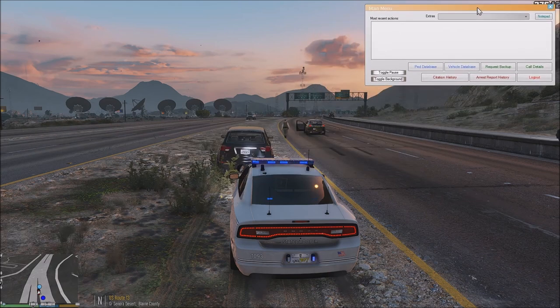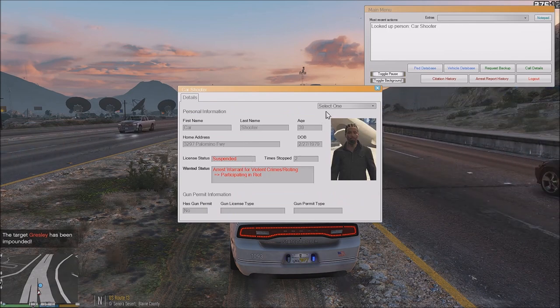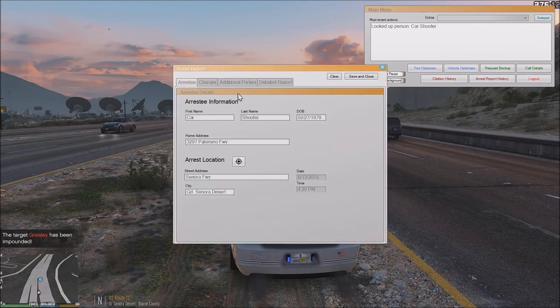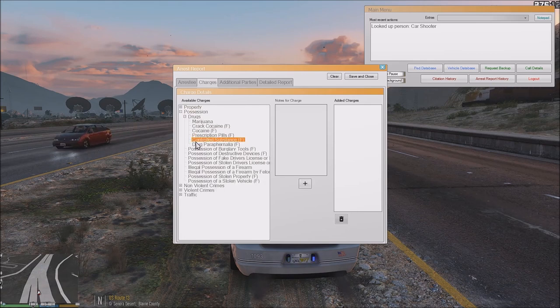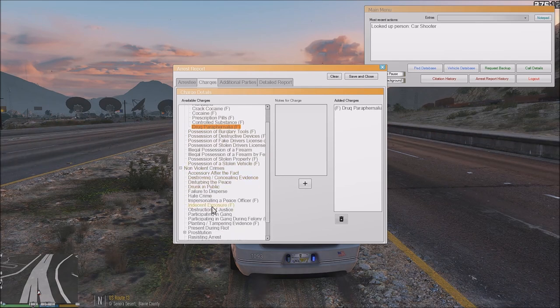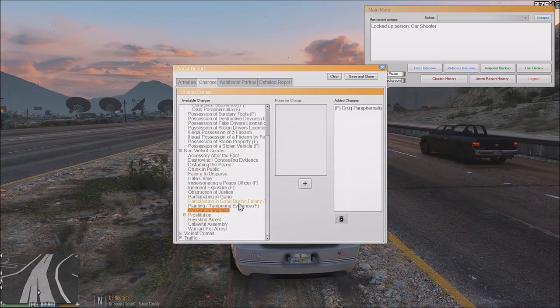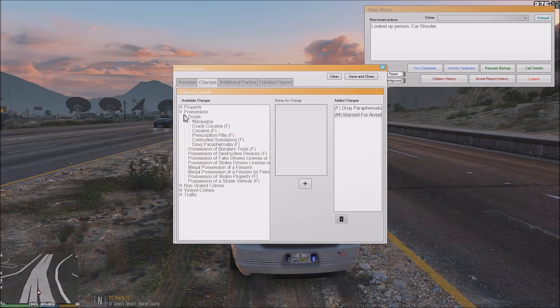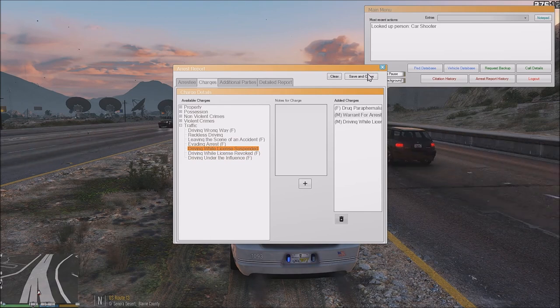And go over here to PED database. Mr. Shooter. Participating in a riot. Oh my lord. So yeah, he's going to have a warrant for his arrest. He's got possession of the drug paraphernalia. And then he's gonna have non-violence present during a riot. The thing is, though, is that we're just gonna put the warrant for arrest. Honestly. And then, of course, driving while suspended. Alright, so the only felony charge he's got is the drug paraphernalia.